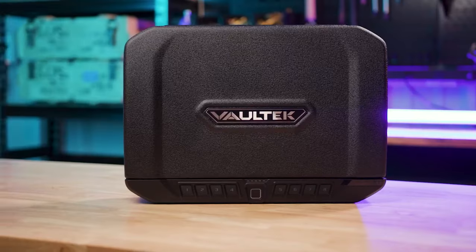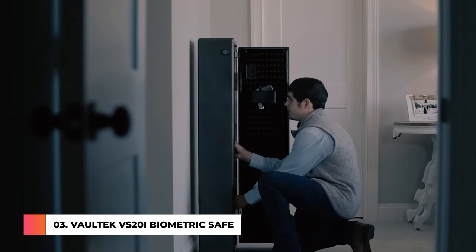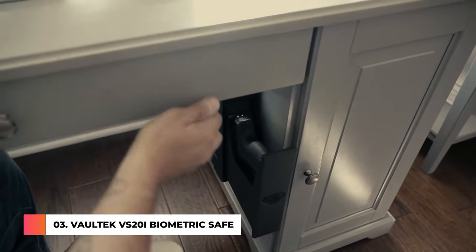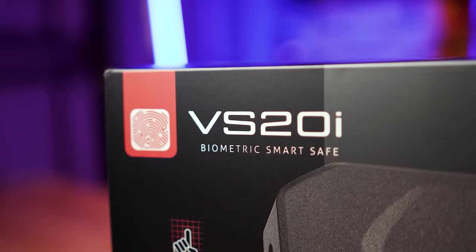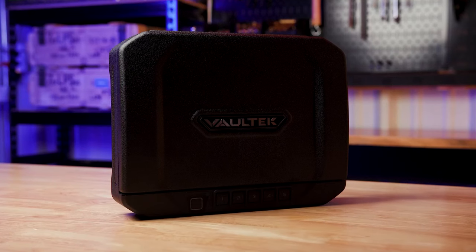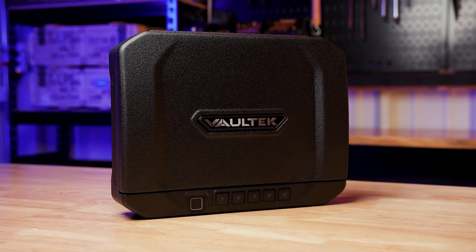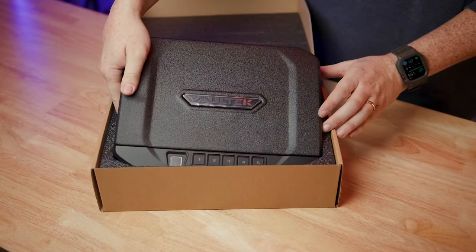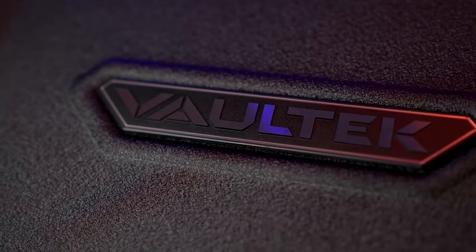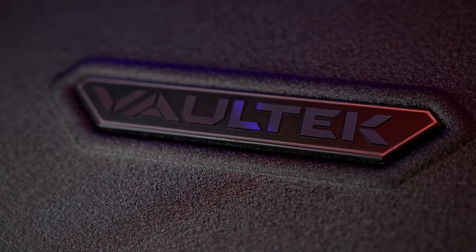When it comes to high-tech, precision-crafted, smart security, there's one brand that sets itself apart: VAULTEK. And this is the VAULTEK VS20i, a rugged, compact, quick biometric access smart safe. Right out of the box, the first thing that you notice is the fit and finish. It's impeccable and highly noticeable that VAULTEK is thoughtful about every detail.